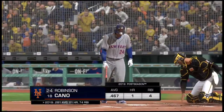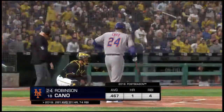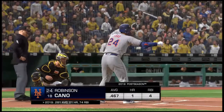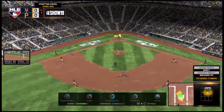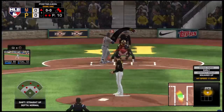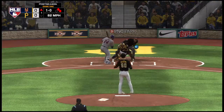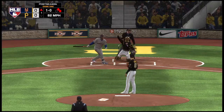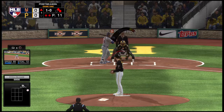Here's Robinson Cano now, looking to make it 3 straight 2-out hits here. He's got a runner in scoring position at second. Cano waits on the first pitch. And he takes ball 1. Ramos at second. Cespedes at first. 2 out in the inning.